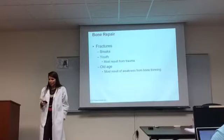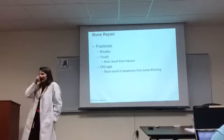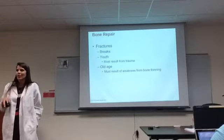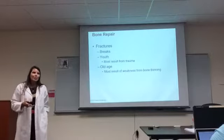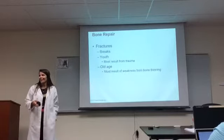Well, you've got to repair it. If you don't reset your bone, will it repair itself? The bone will repair itself. Will it set right? No. It just depends on whether or not you reset it right, if you put it in line.